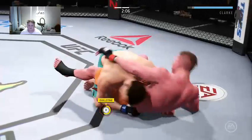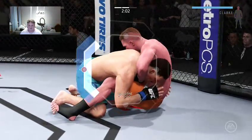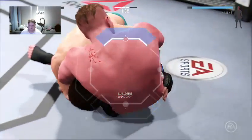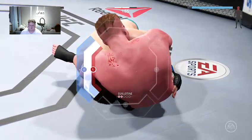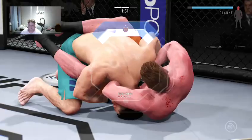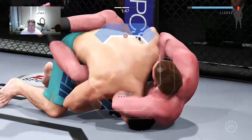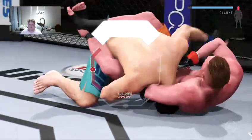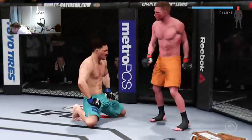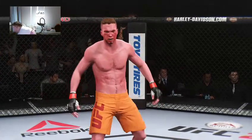Out. Looks for the choke here. It looks like the submission's locked. Oh, he might have it. That guillotine is locked. That's it. Yeah. It is all over. Used excellent technique in getting that choke for the victory.